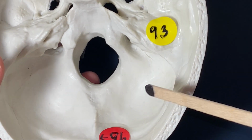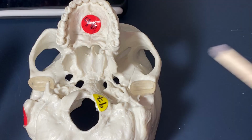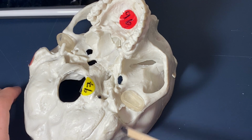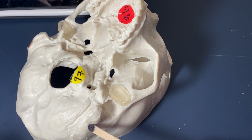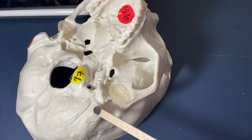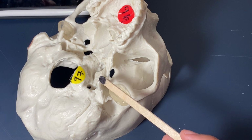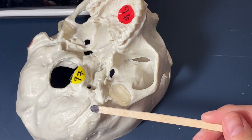Take a look. Now, I'm going to flip this such a way that you're looking at an inferior view. Right off the bat, you can see this irregular mass, and we call that the mastoid process. The mastoid process looks like an irregular mass. Now, at this point, you're probably saying everything looks like an irregular mass, but mastoid process. Take a look. This one, that's the styloid process. The styloid process looks like a stylus pen. So styloid process, mastoid process.